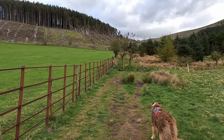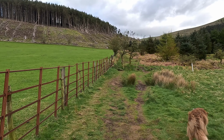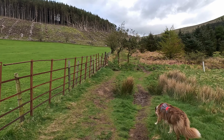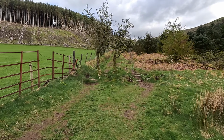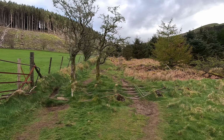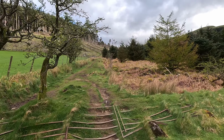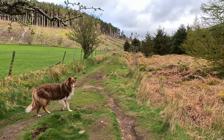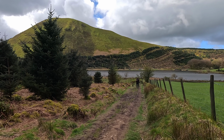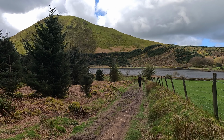So once you head around Cogra Moss, the actual well-made path runs out, and you just keep to the fence line straight on, and you leave Cogra Moss, and you're aiming for a forest track, which this will pop out onto. You're just heading for that stand of trees there, following the fence line. Just looking back to Cogra Moss, and that's Knockmerton in the distance there.